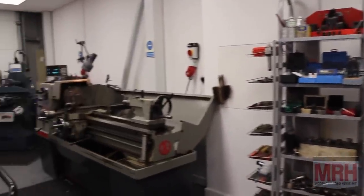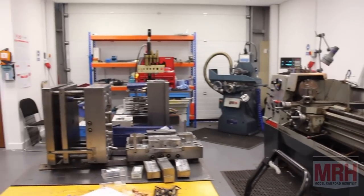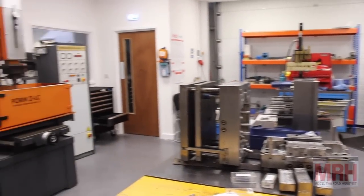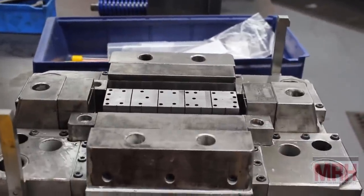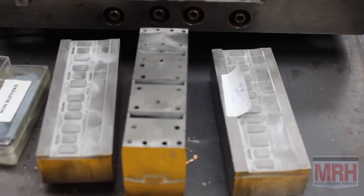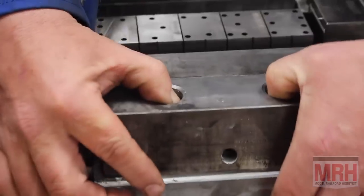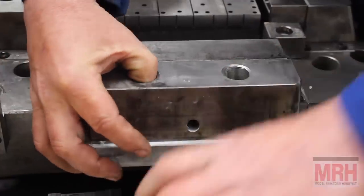So here in the tool room, and this is where the tools go when they need to change these slides that are inside them. So when you hear companies talking about a tooling suite having different slides to do different detail for different models in the range, this is actually what they mean. So this particular tool here is having the inserts changed so that it can make a slightly different version of the model.